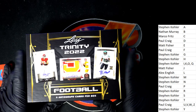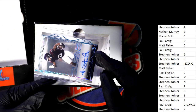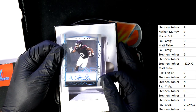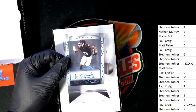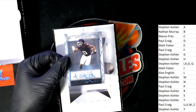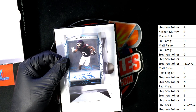Lead Trinity football hit number one is... Trying to keep the second hit a secret. It's going to be letter S owner. 17 of 30 for Stephen K. Hit number one, 17 of 30. Nice. Okay. Hit number two.